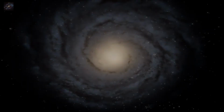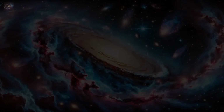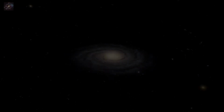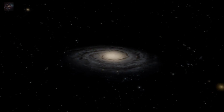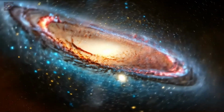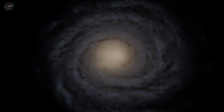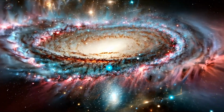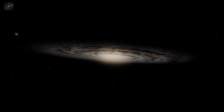Andromeda's stars likely host countless planets, yet we've only just begun to explore this possibility. Detecting planets in another galaxy is an extraordinary challenge, but emerging techniques like gravitational microlensing are opening new doors. Microlensing occurs when a massive object passes in front of a background star, magnifying its light and revealing the presence of orbiting planets. If planets are found in Andromeda, they could be vastly different from those in the Milky Way, shaped by the unique environment of their galaxy.